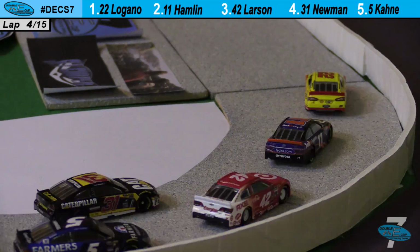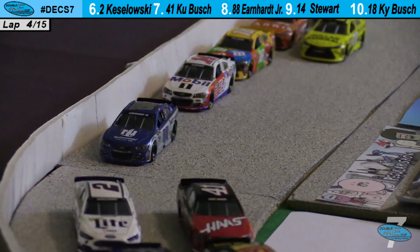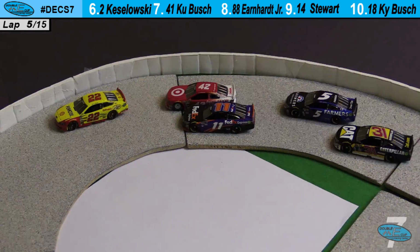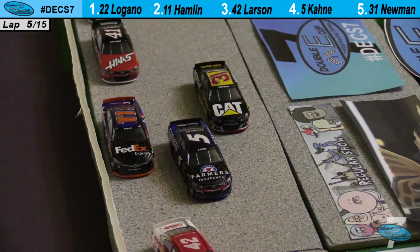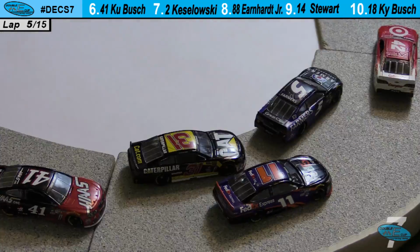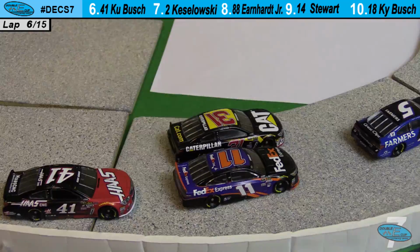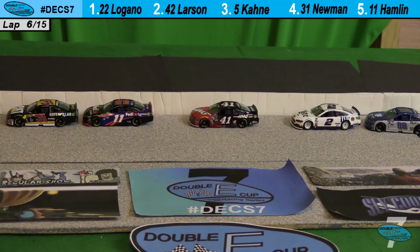Kyle Larson has moved into 3rd. Newman's fallen back to 4th here. He's battling with Kasey Kahne for that position. As you see everyone fly by here, 2 wide most of the way back as Kyle Larson's on the move. He's going to try and get around Hamlin on the outside. Hamlin gets sideways. 3 wide here for 3rd as Kyle Larson moves into 2nd. Kasey Kahne's going to take advantage and slip into 3rd place, so a good start for the 5 team today. Newman continuing to try and battle for that 4th spot as Logano leads.